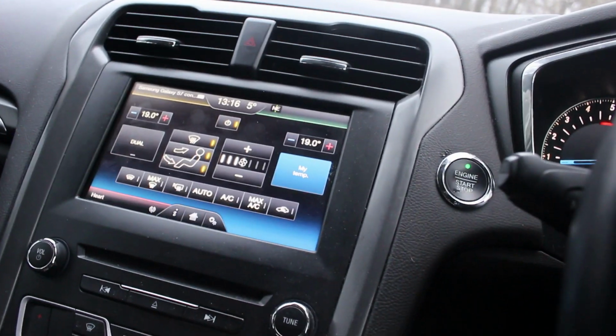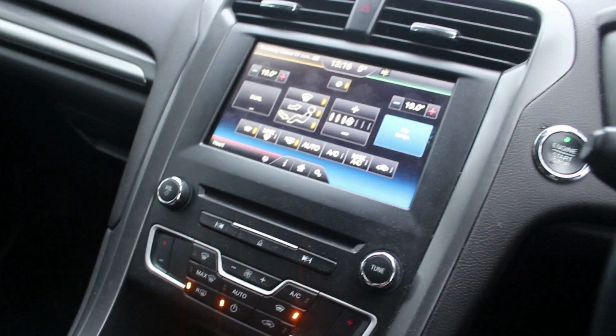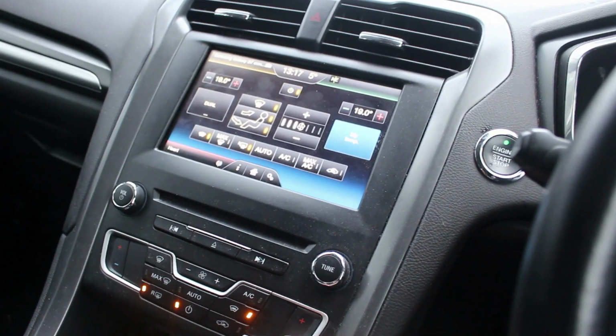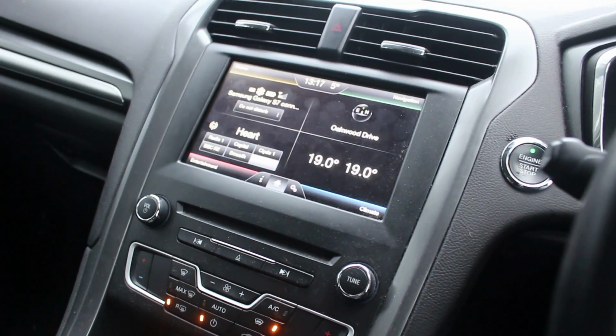So this car does come with a heated windscreen, which is handy for these winter months. Also a rear demist, as most cars do. And then the hard key button, this is where your heated seats would be. And we have a climate control setting here, just if you're on the go and you don't want to tap that when you're driving, something hard to push.